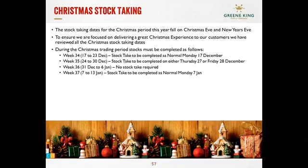The following week, week 36, the week commencing New Year's Eve, the 31st December. No stock take is required, guys. So please don't do a stock on that Monday. Take that time to get ready for the kitchen or get ready for a house, but please don't do a stock take on 31st December. Your next stock take will be on Monday, the 7th of January.